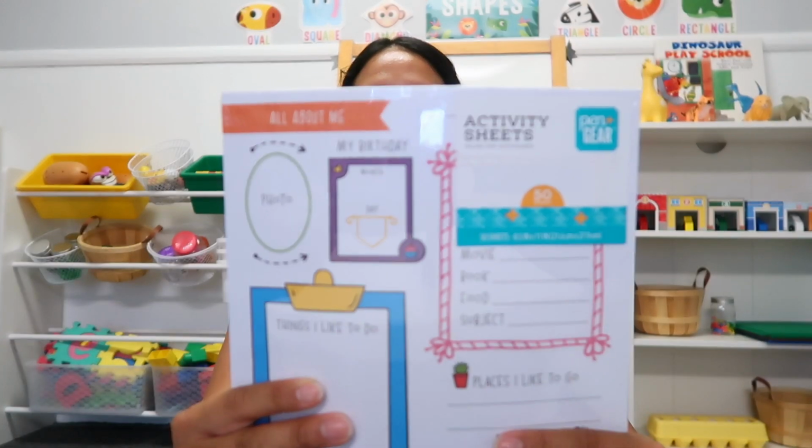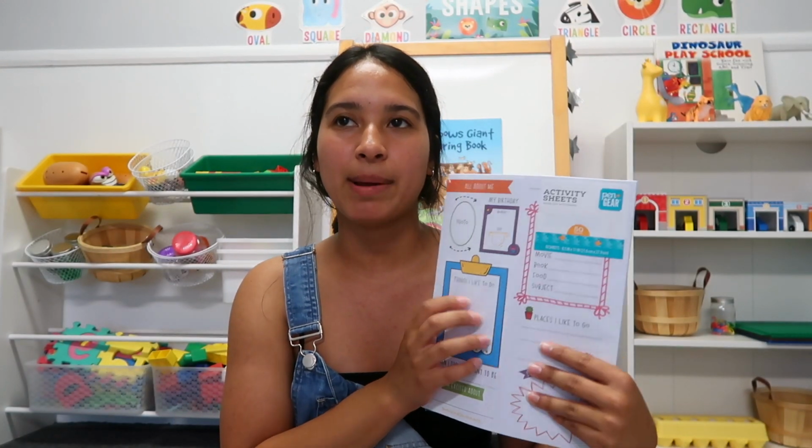And then I bought this little cute thing. It's an All About Me page, a cute little activity that the kids can do with their parents. I feel like it's really important to have something of the kids in the classroom so that they feel comfortable and think, oh, okay, this is my classroom. Like my picture's up there, the things I like are up on that paper. You know what I mean?